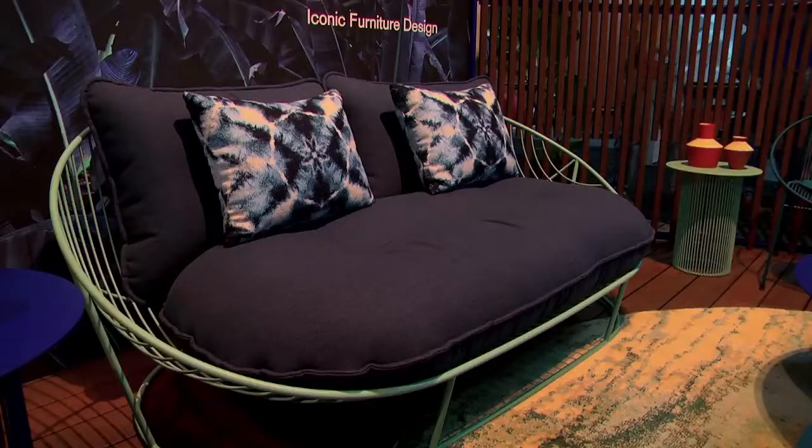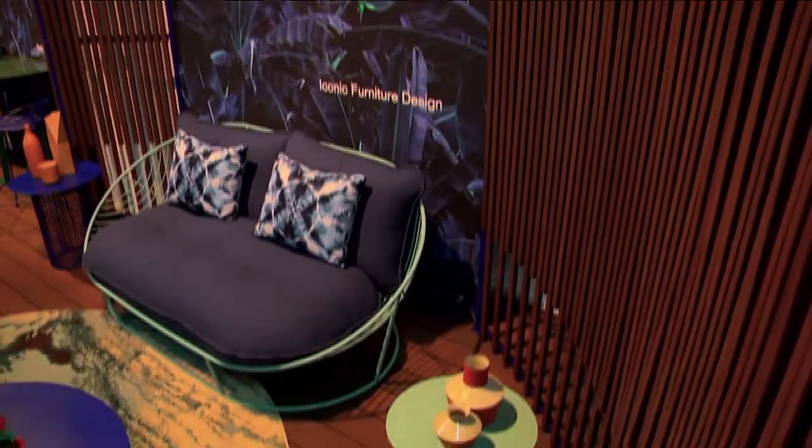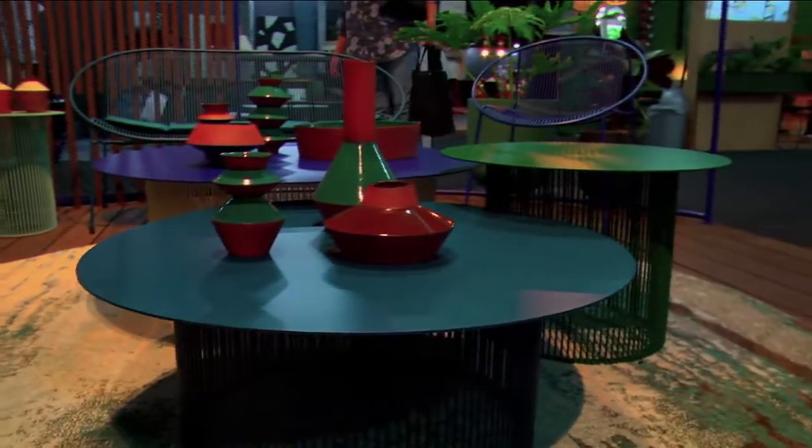Then the next important piece would be the Papa Sun sofa, which is a very plush, very comfortable, perfect sofa for sitting outside. And that's really a reinterpretation of the bamboo cane retro piece of furniture, but I've done it in stainless steel so that it lasts in our extreme climate.